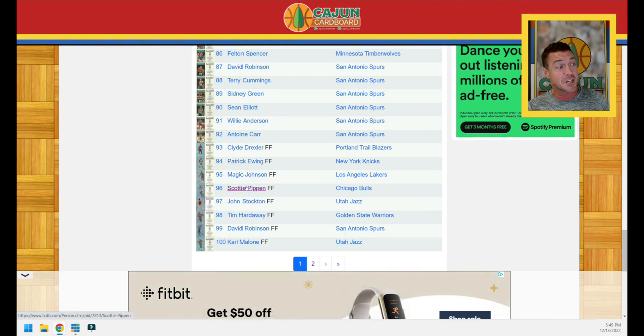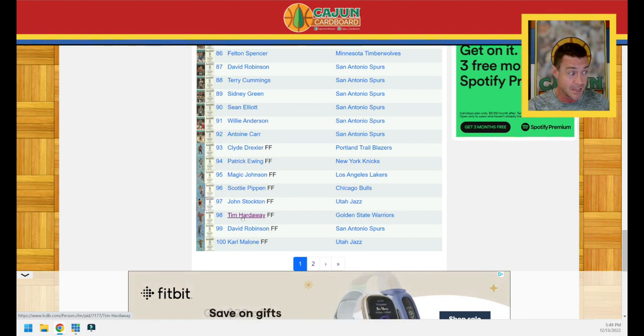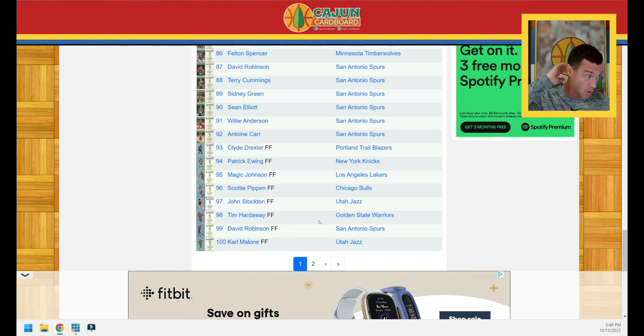Drexler, Ewing, Magic, Scottie Pippen, Stockton, Hardaway, who, and this is key, is now newly inducted and will be in the Naismith Basketball Hall of Fame. David Robinson and Karl Malone. Then you add Mullin and Jordan. What do you notice about those 10 stickers?